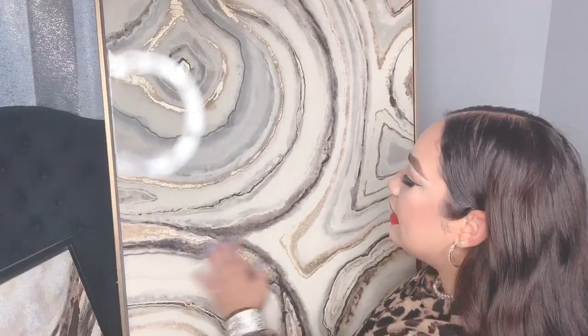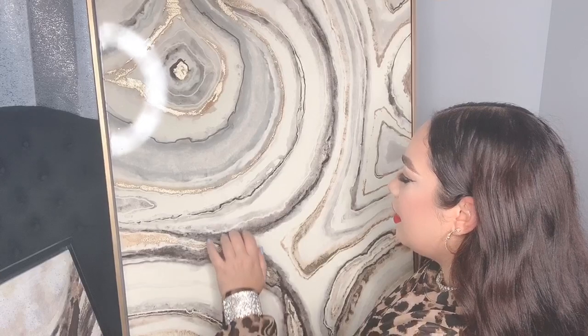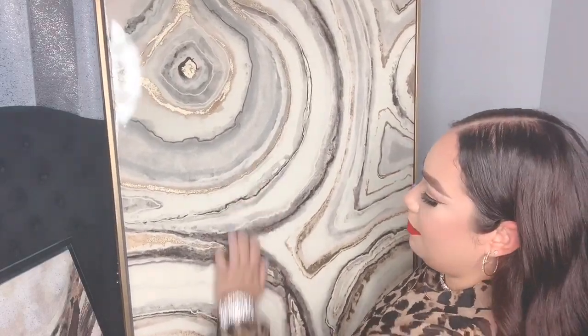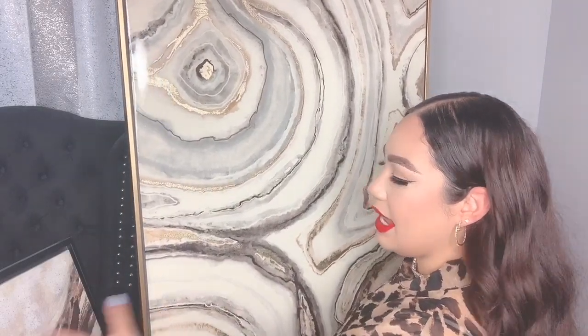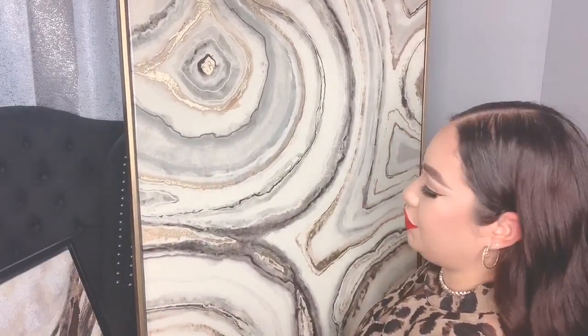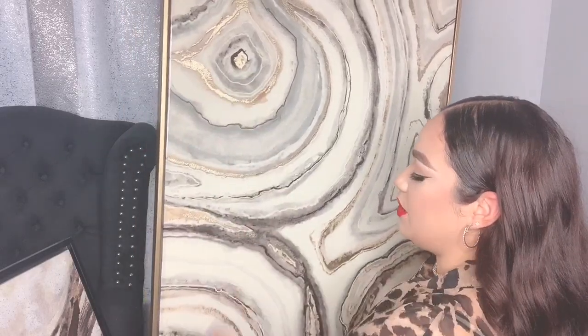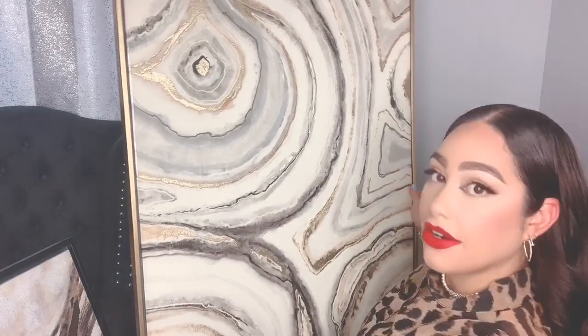But this was actually my other great find. Now this is more of a clear, plastic piece of artwork. It's not something like a canvas where you can actually feel the textures. So this is like a film, so you don't feel any texture whatsoever. That's the only downfall, but other than that, I don't think it was that bad for $30.